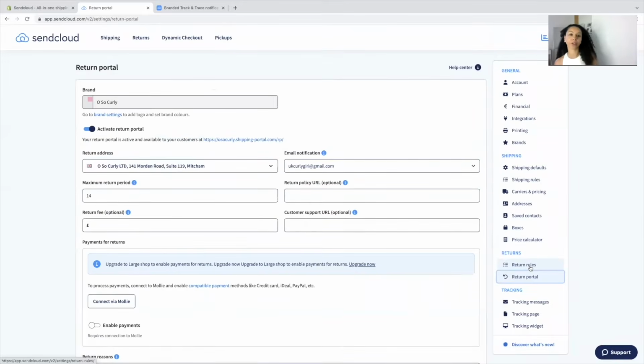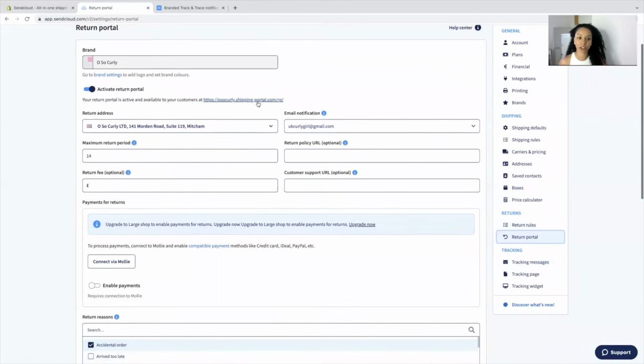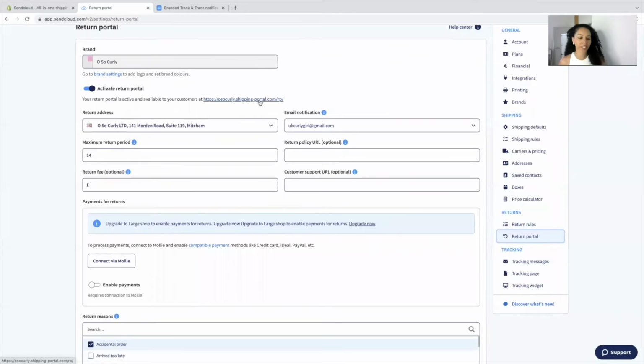Another thing I love about Sendcloud is the returns. Like I mentioned earlier, I've never been able to have a portal for my customers to go into to sort out their own returns. We've always had to do it via email. Whereas in Sendcloud, you can have your own return portal, which is easy to set up.